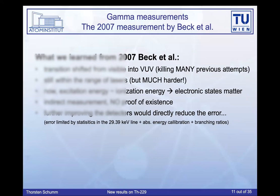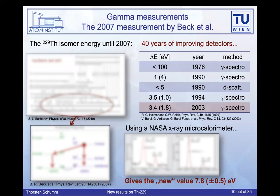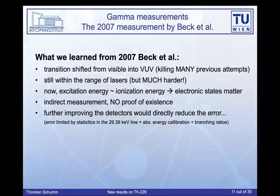Still, this is only looking at differences, right? It's still not proving that this thing actually exists. It's an indirect way of determining the energy, but what we really would like to do is to see this photon here, okay? And that's new, that's this year. So still within the range of laser, but much harder. I can only underline this. I should put this blinking. It's really much harder to build a laser in the UV than in the optical.